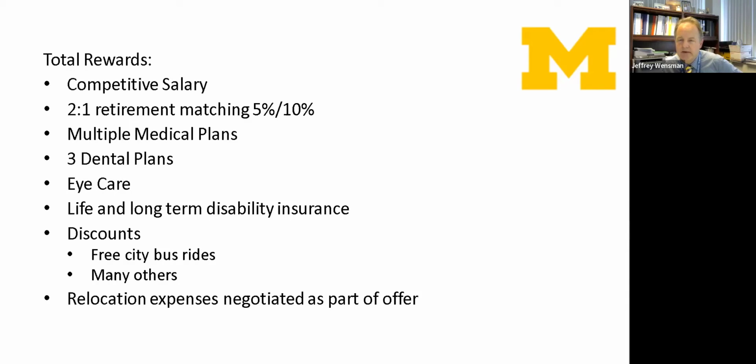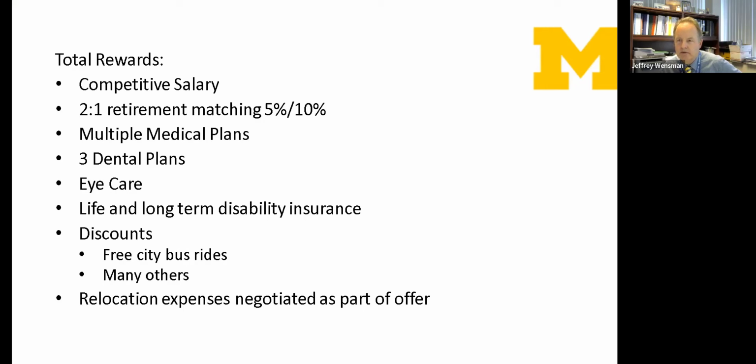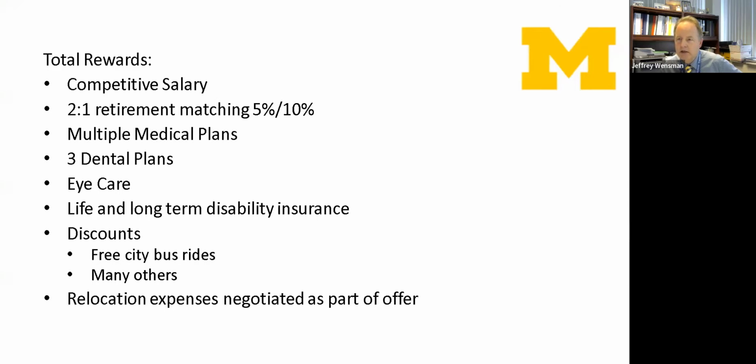There's 3 dental plans, 3 levels of a dental plan. So if you just want the basic, it's again nearly free. It's very low dollar. And then you can pay more if you have kids in braces or whatever else that might require you to have a little better dental plan. You have those options. Same with eye care. Also, everyone has the ability to get very inexpensive life insurance as well as long-term disability insurance.